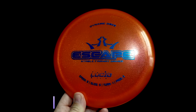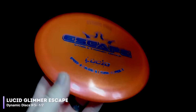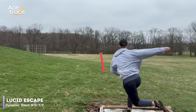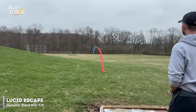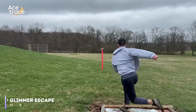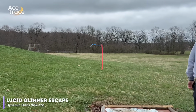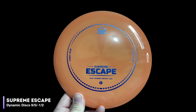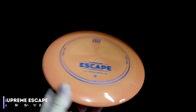video. In that video, we threw the Dynamic Discs Escape in 3 different plastics. And I mentioned the Escape because it has a very similar wing shape, hand feel, and overall design to the Brave. Now, in the older plastic blends of Lucid and Lucid Glimmer, the Escape flew great. Straight to slightly overstable and pretty close to what we would expect from -1 turn and 2 fade. But we also tested a third Escape, the Supreme Escape. And as it turns out, it was a little bit different.